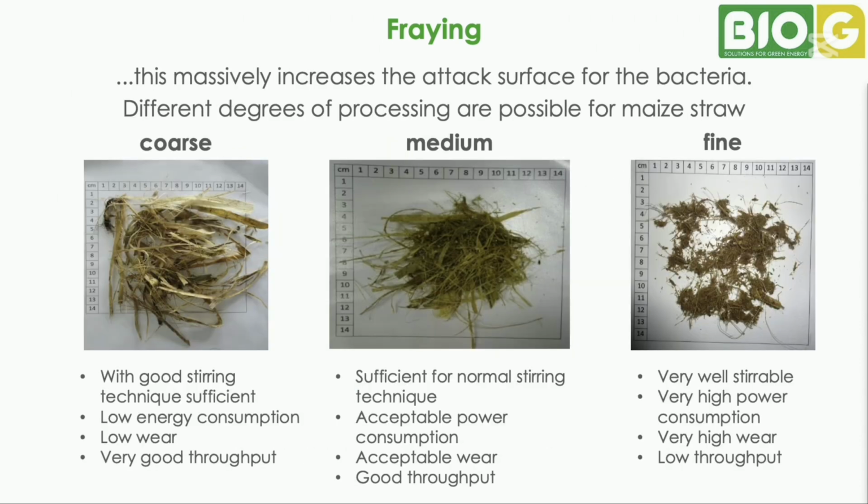Here are some different ways you can shred the material. Normally we work with the medium setting because it's the best way concerning energy consumption, maintenance and wear costs. You can also make it fine, but then we have higher energy consumption, and we let the bacteria do the work.